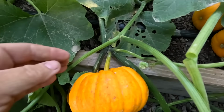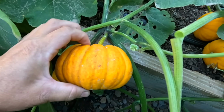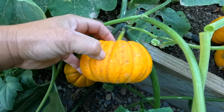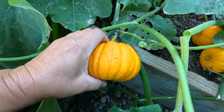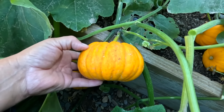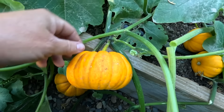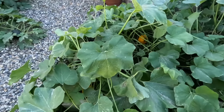And I'm looking at these, at the stems here, and everything feels good. Like the rind feels good. You can do the thumbnail test, like put your thumbnail in there. I can't really make maybe a tiny little dent. You do want to wait till that rind is really tough and cured really before you pick them. And usually the stem is a little bit darker than that, but I really want to get these off the vine so we can use them around the house.